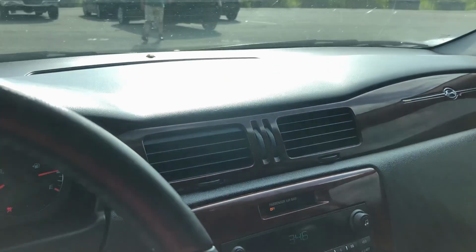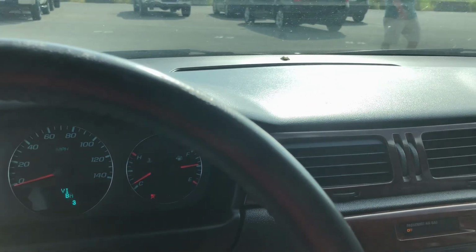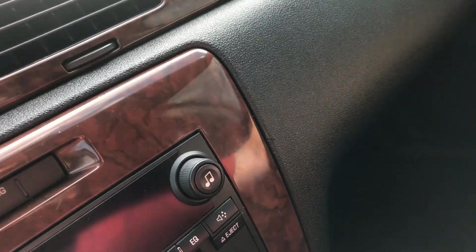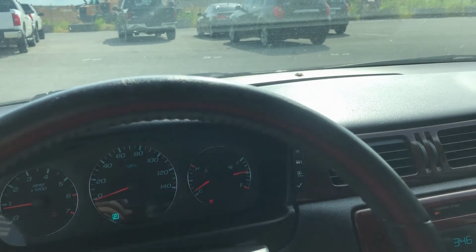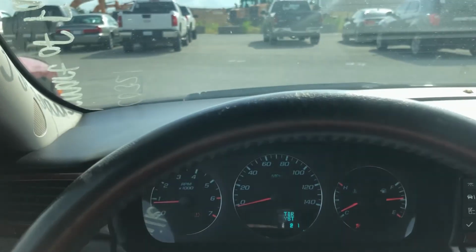So far, all the windows are working, with the exception of this passenger window. The switch here. No, it is not. That window over there is not working. Man, I just pulled my mic out. Hold on. Oh, I guess I didn't.